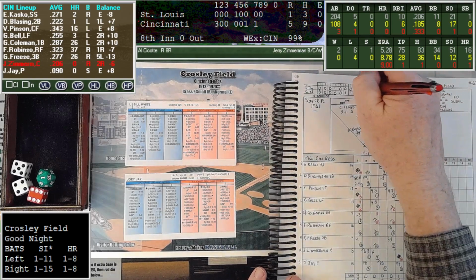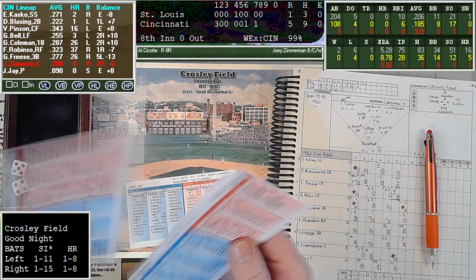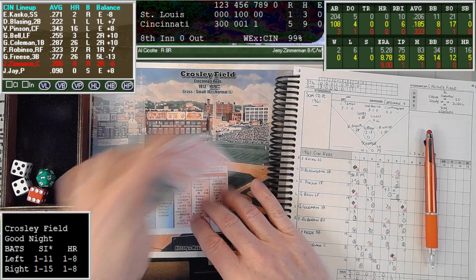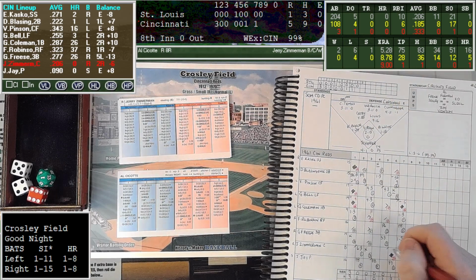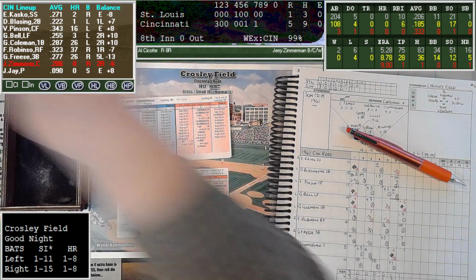We go to the bottom of the 8th. The Reds up by 4. Got 8, 9, and 1 due up for the Reds. Al Seacott will take his place on the mound for his second inning of work. Zimmerman has doubled and scored. That was his 4th double of the year. Write that down. All right, here's the pitch from Al Seacott.